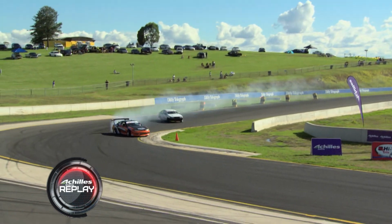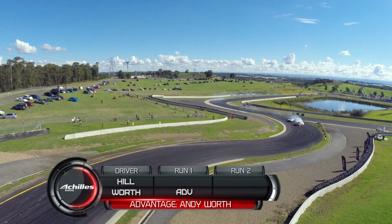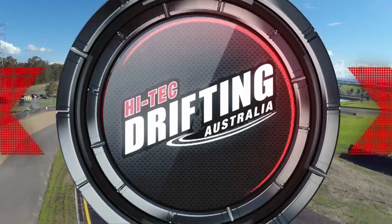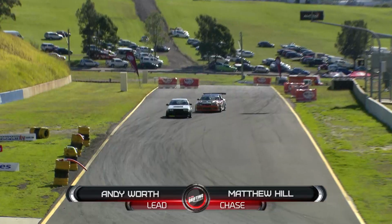As we head to the replay here, this is exactly what I'm talking about. Both of them hit that inside clip, but as they come through here, both in the middle of the track, not going to the inside, not going to the outside, and the judges have been very specific about what they want, so I guess that's what we're going to look for in the next run.